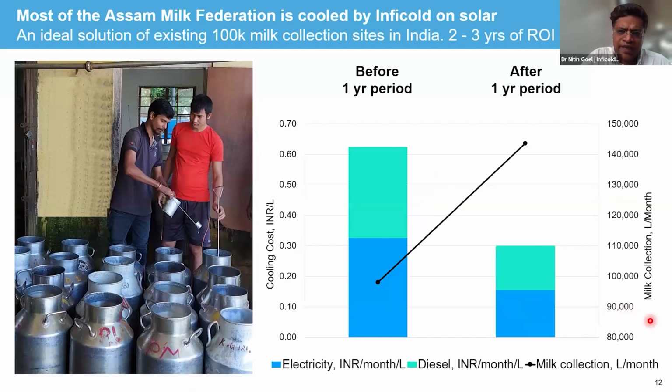This is another use case, of solar milk coolers. This is a photograph from West Assam Milk Union. Their brand is Purabi Dairy in Assam. Before installing our system, their expenses were coming out to be 62 paisa. This is a 1-year average data. After installing our system, it became 30 paisa. We were not quite happy when we came to know it is 30 paisa. But we realized that earlier they were only cooling about 1 lakh liters of milk per year. After installing our system, it became 1.4 lakh.